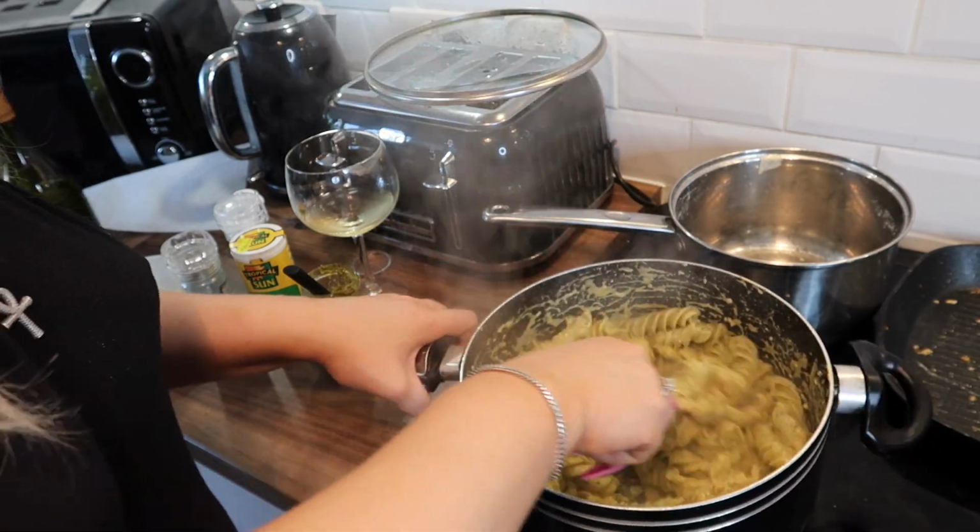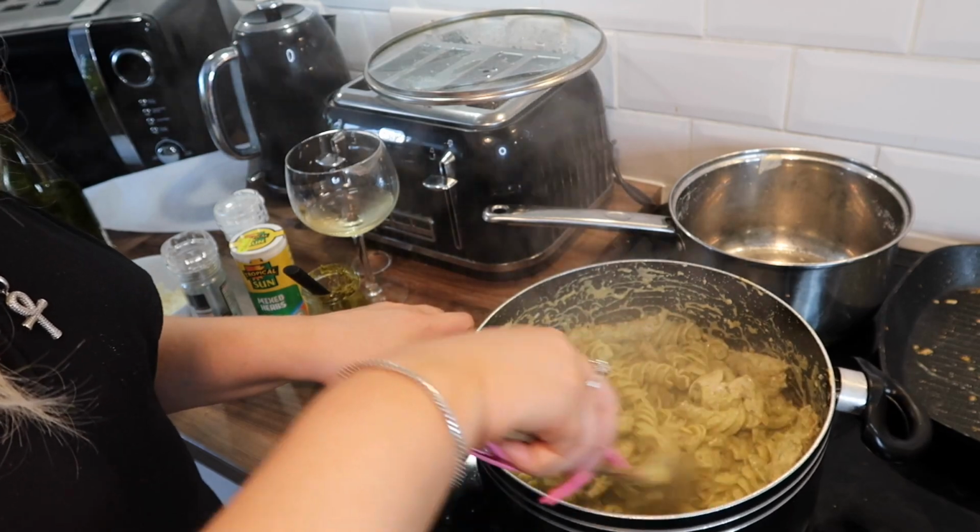Guys, this looks so good. So you guys know the drill already. Let's go and eat this. Okay, guys, so this is it. We've made it. We've made the pesto pasta chicken.